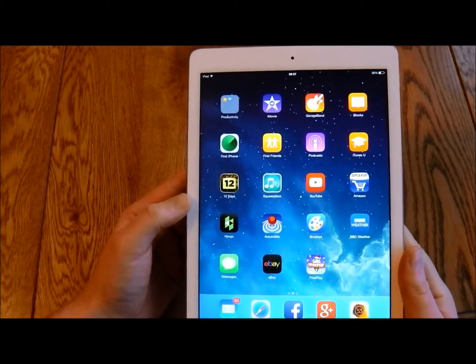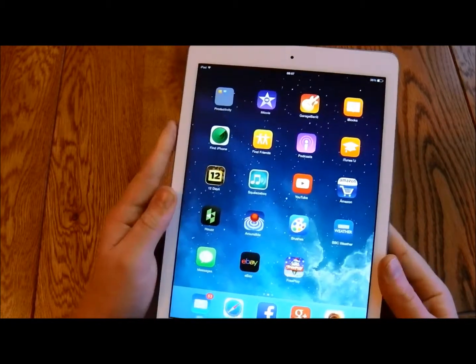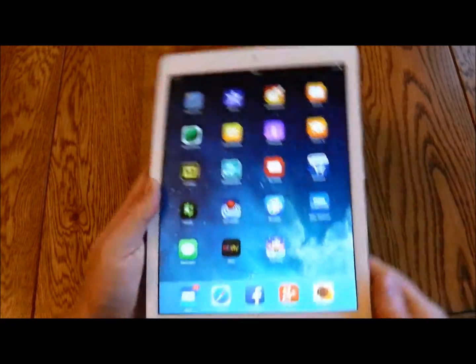If you're thinking of buying this, let me save you some time and say do it. This is probably the best tablet I've ever used. This is a fantastic tablet. I'm not an Apple person and I've been totally won over.